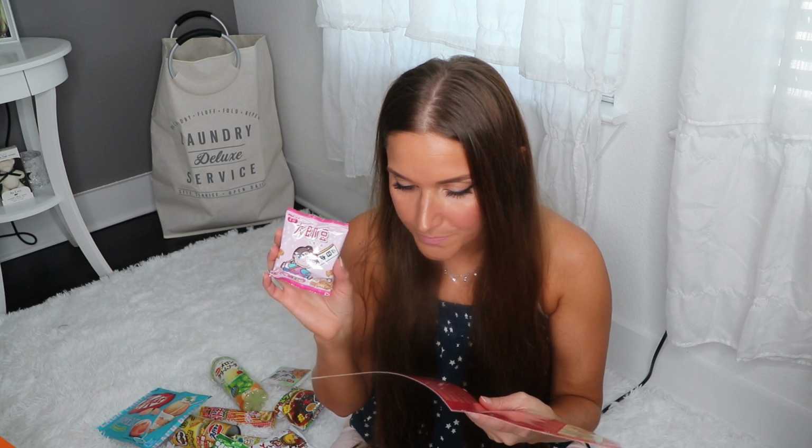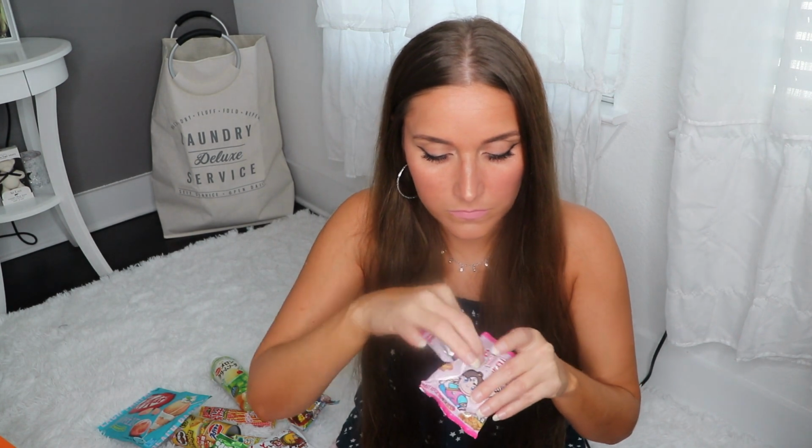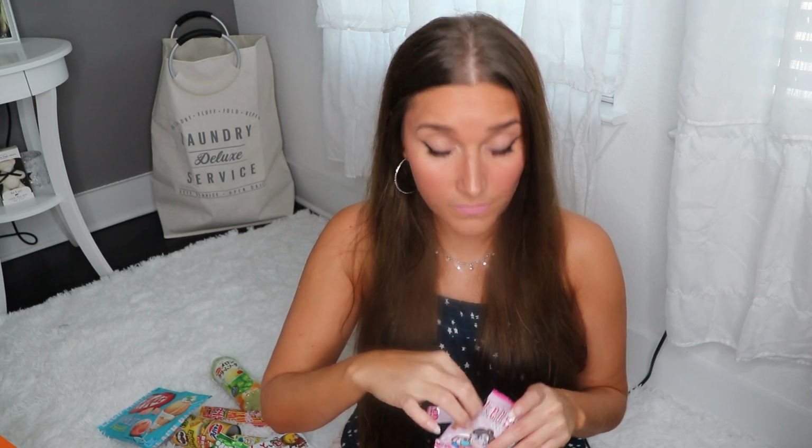Some of this stuff isn't pictured on here unless I'm just not seeing it. Oh wait, taro beans, crunchy mini crackers. Let's go ahead and try these. This is what it looks like. Look how little. They're little babies. Those are salty. Okay, I'm just gonna roll with it. These are really good. I don't even know what that tastes like, but it's salty and I like it. Pretty good.